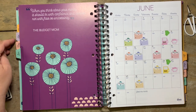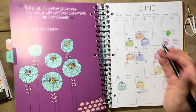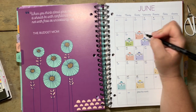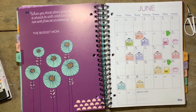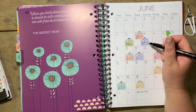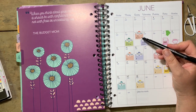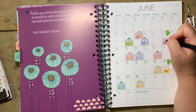So let's write this in. So this is $49.99. This is Consumers Energy and DTE. I don't know how much these will be yet, but we're gonna say 200 since the heat is none. But I do have a pool, so my gas bill may go up. We have a heater for the pool. Gas, we're gonna say 200.